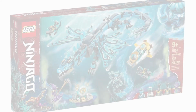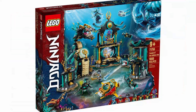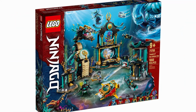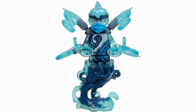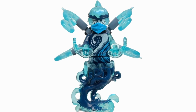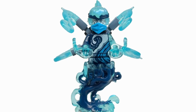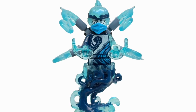Alright, and now we made it to the top of the list here, and I know there's been quite a bit of Ninjago here, but I gotta finish it off with just one more from Seabound here, and it is from set number 71754, the Water Dragon, and then set number 71755, the Temple of the Endless Sea, and it is NRG Nia right here, and she just looks amazing. This is a spectacular, phenomenal, just amazing figure overall. Every descriptive word that I could possibly use could just describe this design.